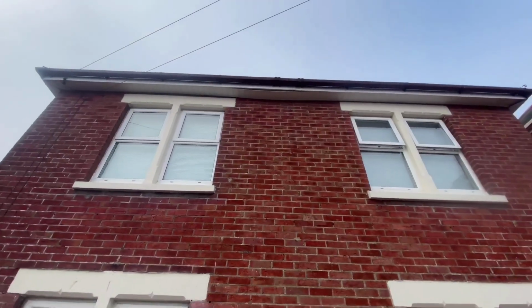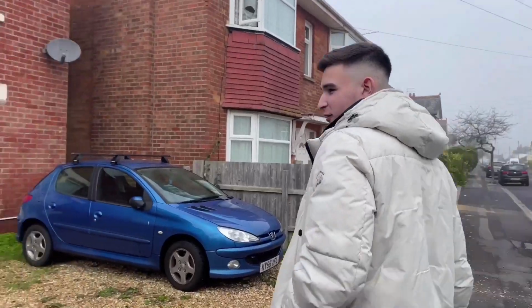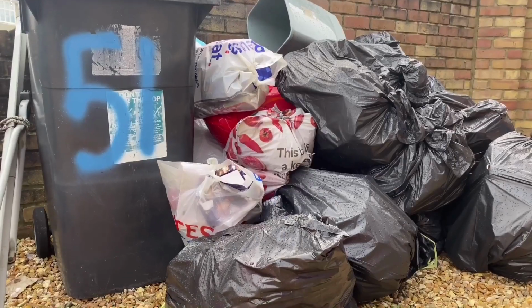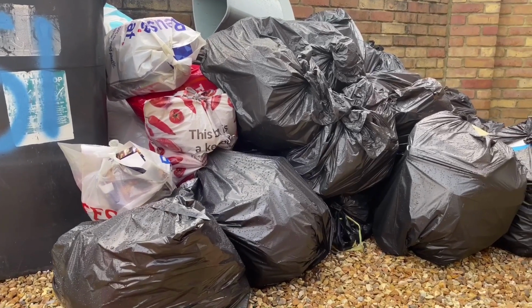So here we are at the next one. This is a 6-bed HMO. As you can see, we've got this for six people's general waste for the last 2 weeks, and then we've got that for recycling, and that's the aftermath of the council taking 3 months and not delivering. But you've had that emptied twice already.